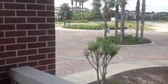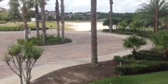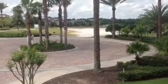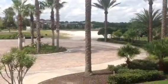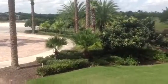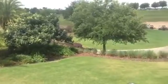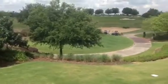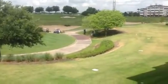View Circle. Now, he did say that that piece of land right there has just been sold, and they're talking about possibly extending the water park to there, because there's a lot more people buying in here. But then you have over here quite a view.